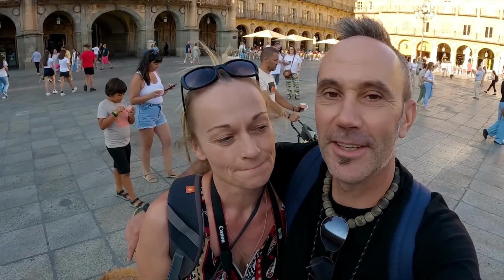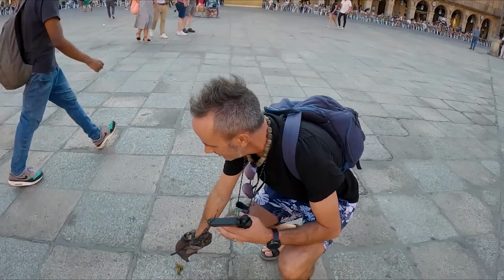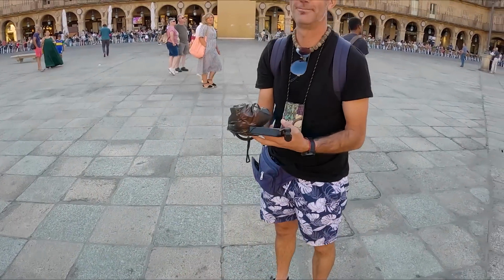Anyway, yeah, so this is the heart of Salamanca. Out of all of the places Dizzy could have dropped one, he decided to sit right in the centre of the Plaza Mayor, surrounded by hundreds of people. Smelly one as well.